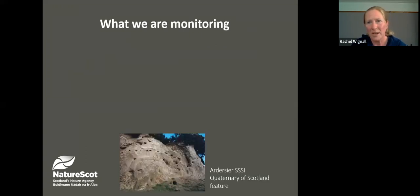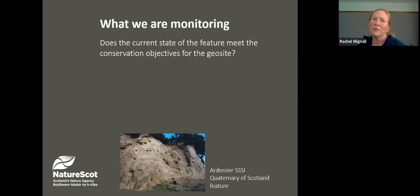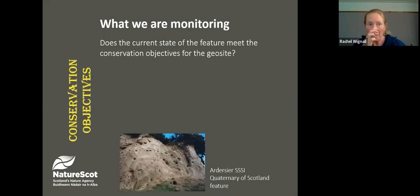So in order to explain why that is, I just want to give a brief summary of what we're actually monitoring. If we're monitoring a feature and deciding if it's in what we call a favourable state, what we're checking is whether the current state of the feature meets the conservation objectives for the geosite. It's fairly basic. So what are conservation objectives for geosites? These are very general ones.